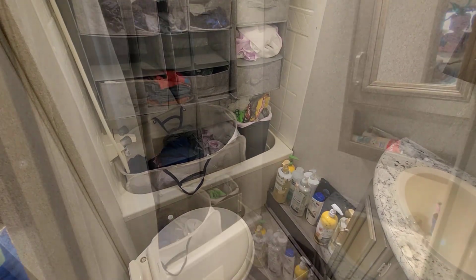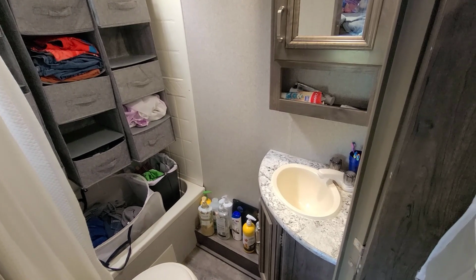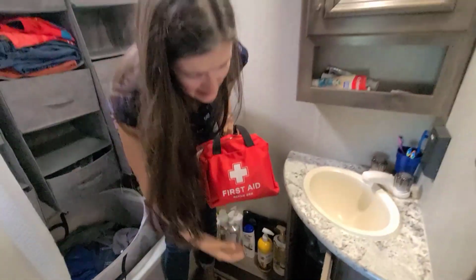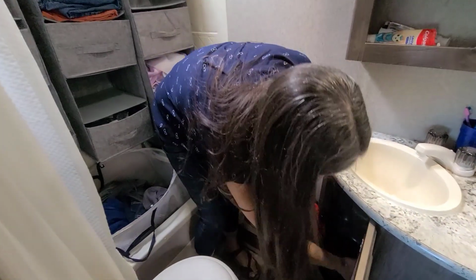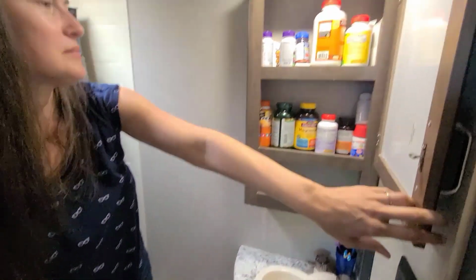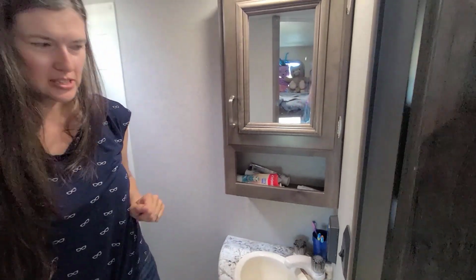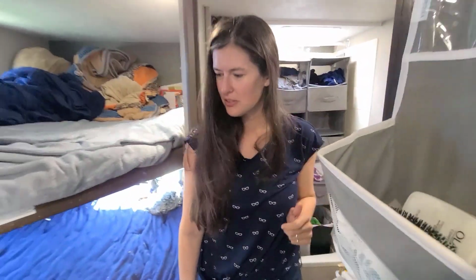And then all of our shampoos are down there, our scale, and underneath here we've got a first aid kit, my husband's hair clippers, that kind of stuff goes down there, and a medicine cabinet with vitamins and supplements, toothbrushes, usually an obscene amount of toothpaste for no good reason.